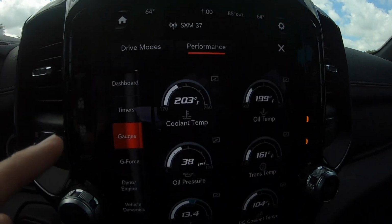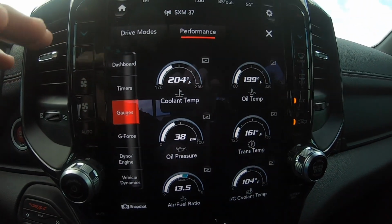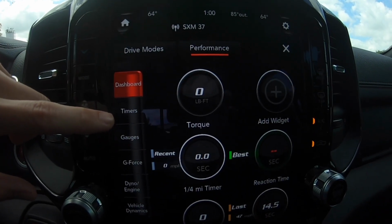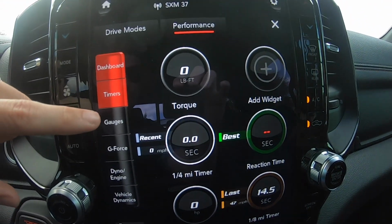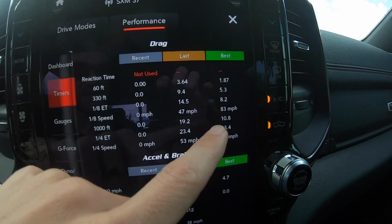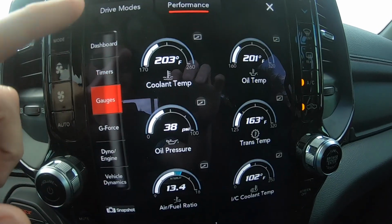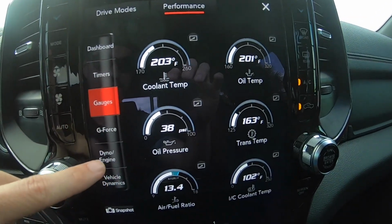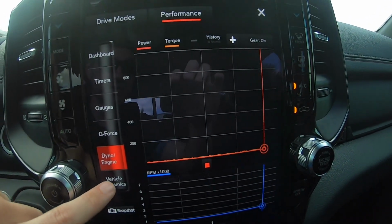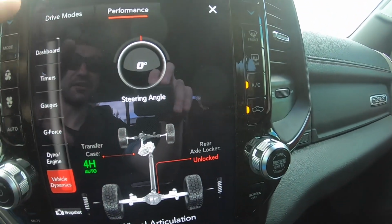And then over here, this is the TRX performance pages, very similar to what you see in the Hellcat, and I'm pretty sure the Scat Pack has it as well. Different dashboard features, all that stuff here, different timers. That's really cool. You can see your top miles per hour, your fastest, most recent, best, last. Gauges, obviously the gauges are super cool. G-force meter, engine dyno, so you can see how much power you're making and all that good stuff. And then your vehicle dynamics over here, wheel articulation, angle of approach, all that.